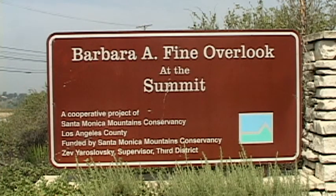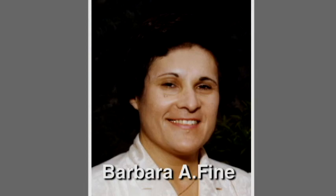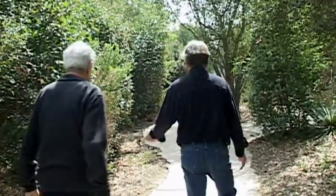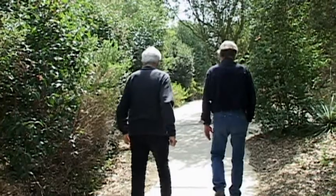Barbara was a major force in preserving much of the Santa Monica Mountains. Barbara was a tireless worker who never let go. She was very dogged in her determination to do the right thing, even if there was opposition to what she was saying. Well, it's good to be here. I never come here that I don't think of Barbara.